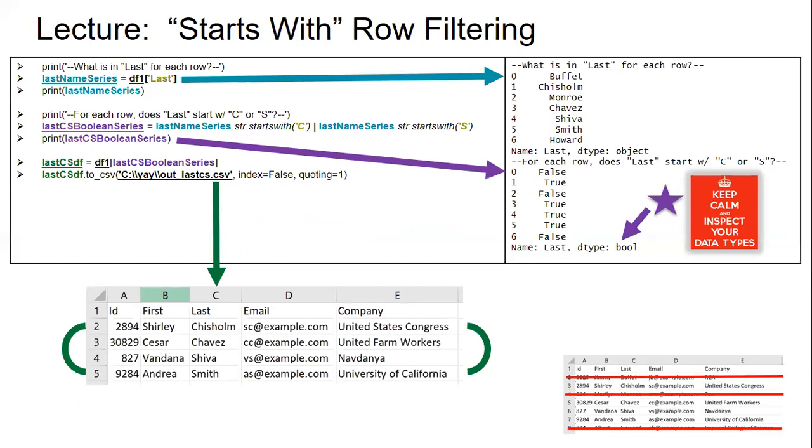The way that works is I'm going to OR them. That's what the pipe is. So if either line 1 or line 1 is true, then in the final yes-no series, that row will be true. So this is: does the last name start with C or S? It's a big old true and false series. Then I'm going to put that inside brackets next to df1. Why is there no output? Oh yeah, because I have it down here. And then I'm going to put that into a CSV file. And what I get is I've effectively crossed out people whose last names don't start with a C or an S.